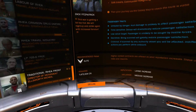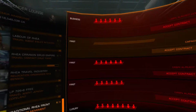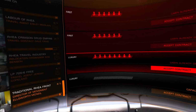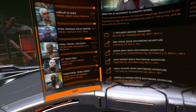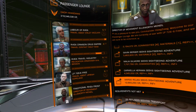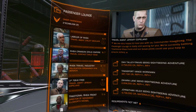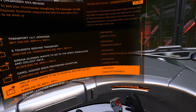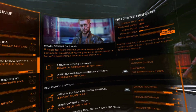Here's a rebel leader. I might as well take him. He's worth $1.4 million. So we'll pick a cabin. We'll put him there. And it looks like I'm running out of HawgDawg missions. So I may go back and take a couple of them up there that I didn't want to take because they weren't all that lucrative.